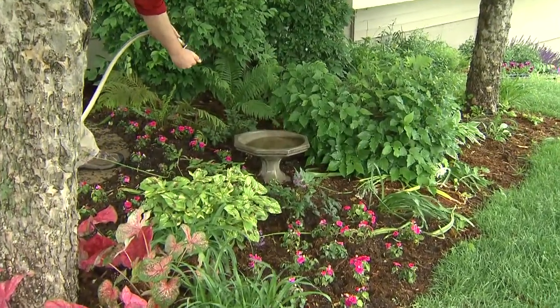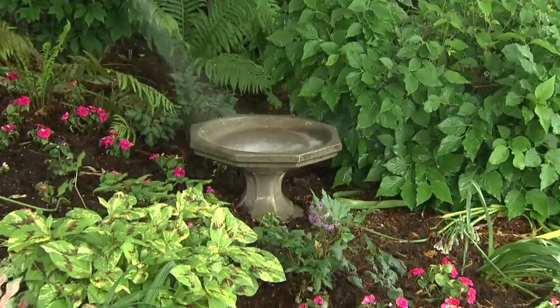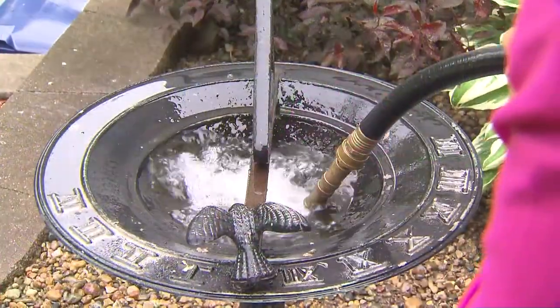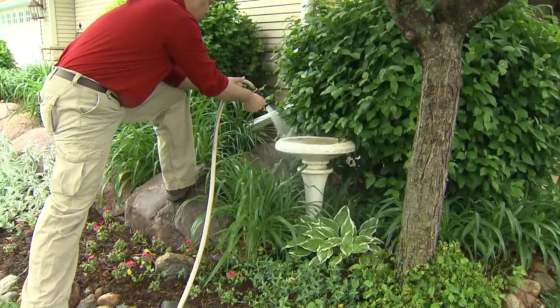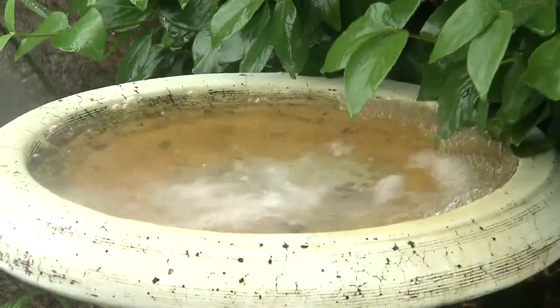Water is also important to attracting birds and keeping them coming back to your feeders. Birds prefer an easy-to-find water source for drinking and bathing that is in the open, away from predators. There are a variety of bird bath designs to choose from. Just make sure you keep the water clean and fresh.